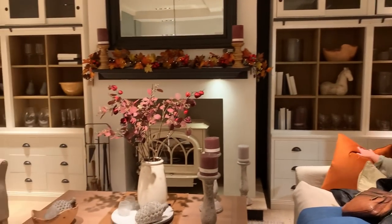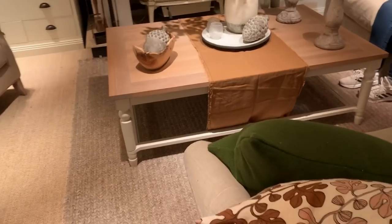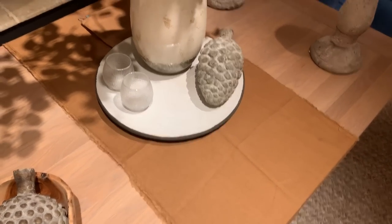Is it comfy, Karen? So much info, even the little acorns in the fabric runner. It's so pretty. Me and Karen like to come to places that we can't afford, and then we pretend that we're just making ourselves at home. I actually just think that one day we're going to get kicked out.